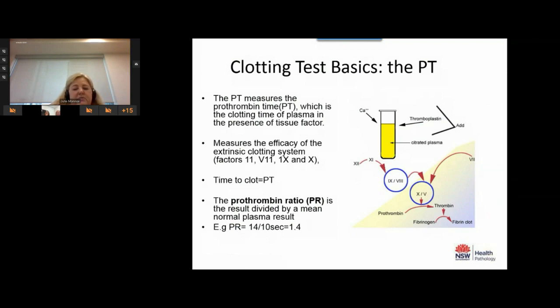Now, we measure that PT, or prothrombin time, by the time it actually takes your sample to clot. And the way instruments usually do this is by seeing the clearing of the plasma as the clot forms. You can detect a change in light going through a sample when the clot actually forms. And so we're actually testing for a time to clot.